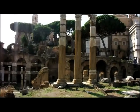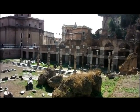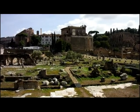It was in Caesar's time, when Rome had become the capital of a vast empire, that the Forum became a place for celebrations, and in the imperial era, it was the symbol of the empire.